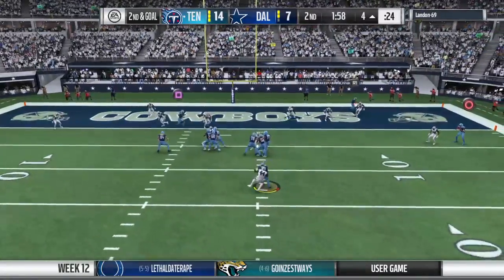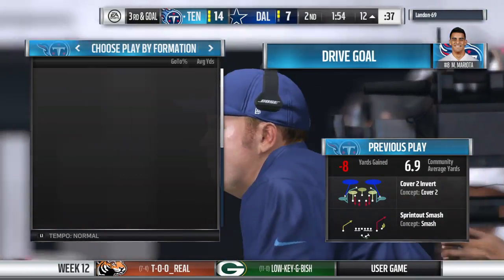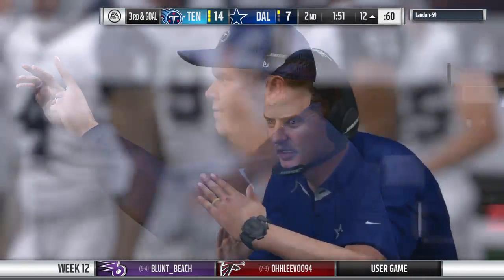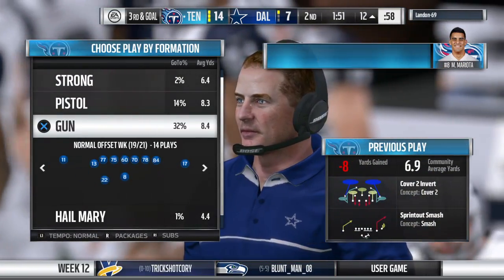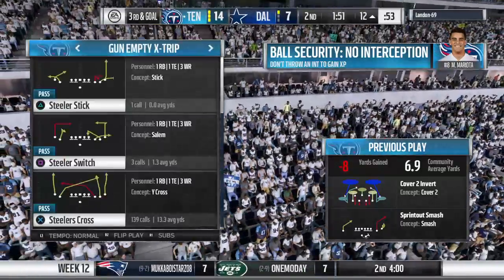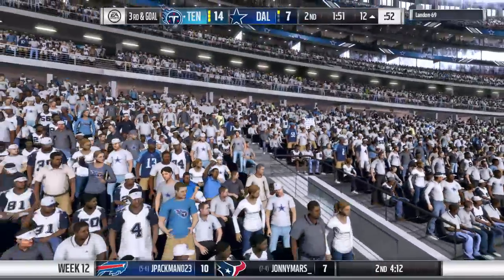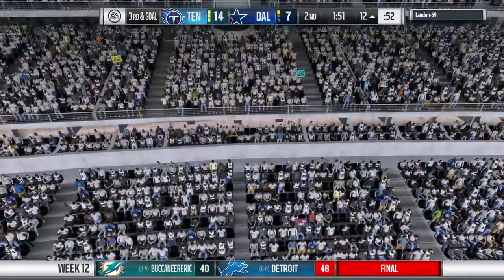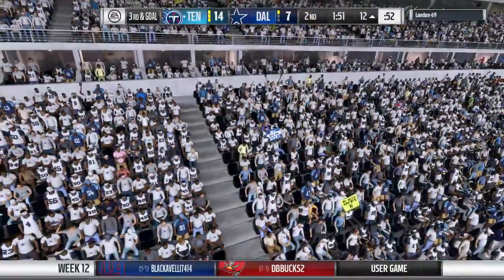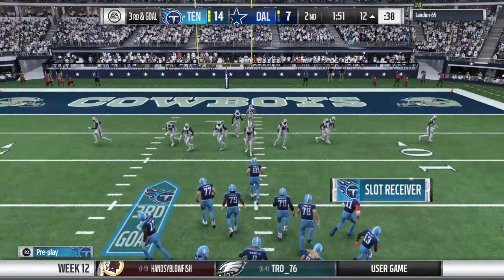Second down, Mariota. And they get to Mariota here as he's dropped on the sack. The coverage good, the pressure good, leads to the sack, and it's 3rd and goal now. And now the Cowboys are going to call another timeout. So that means they're down to 1 remaining as we head toward halftime. After the sack, 3rd and goal now from the 12.